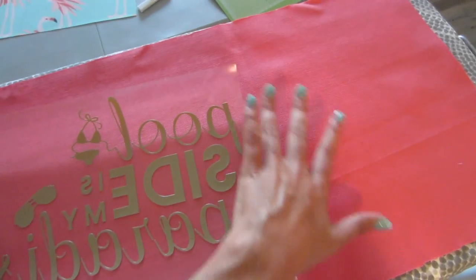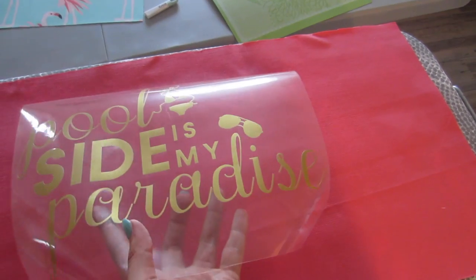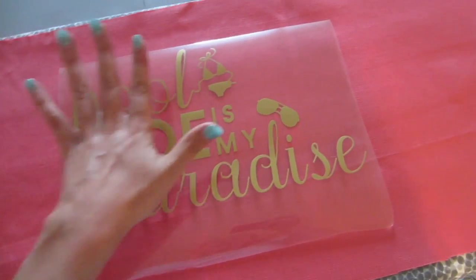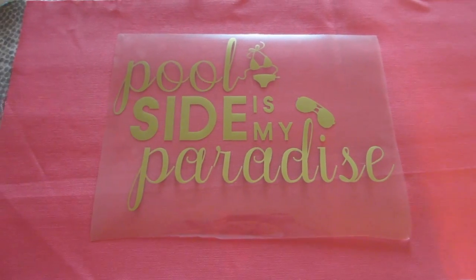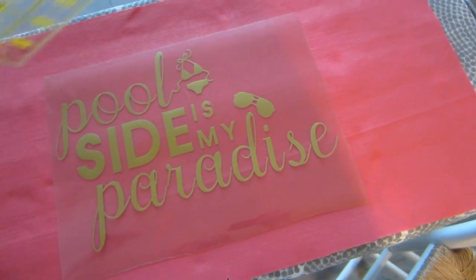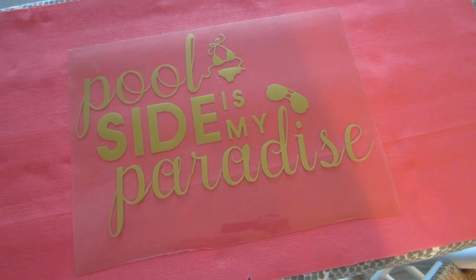So this is my fabric where I'm gonna place the image, and basically I'm gonna center it and make it beautiful and put it somewhere like that and apply the iron to the plasticky side of the iron-on. So a couple tips for getting this centered, or at least as centered as you can.